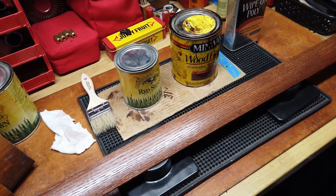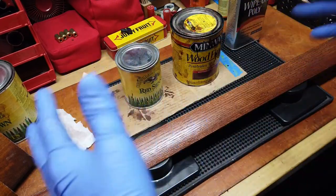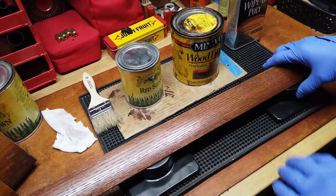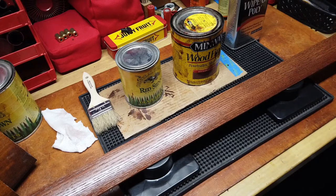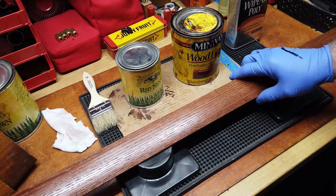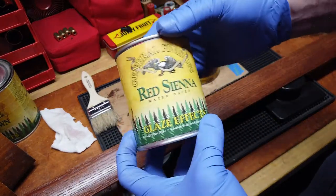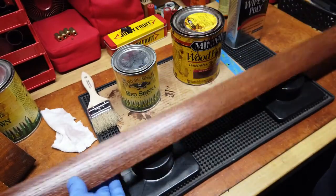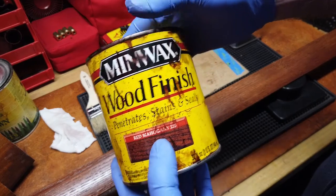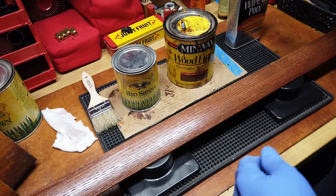All right, methinks this was going to be a shorter video simply because this camera's in the way of me dealing with this threshold piece. And what I'm going to do, as I think you saw previously in my test strip and then my previous run with this, was this has a base coat of red sienna. Let that dry for a day. Then in between coats, a day apart, we have some Minwax stain, red mahogany.